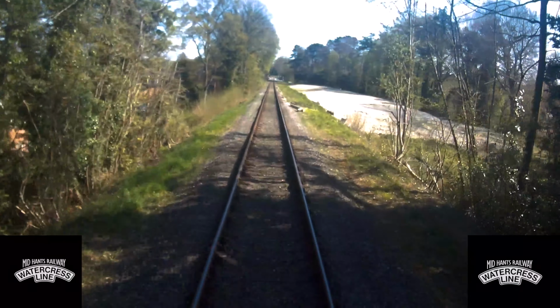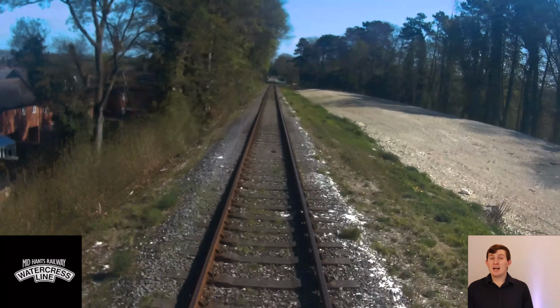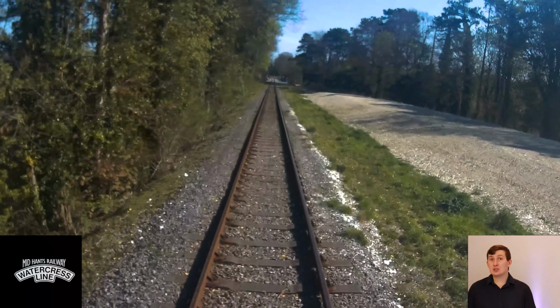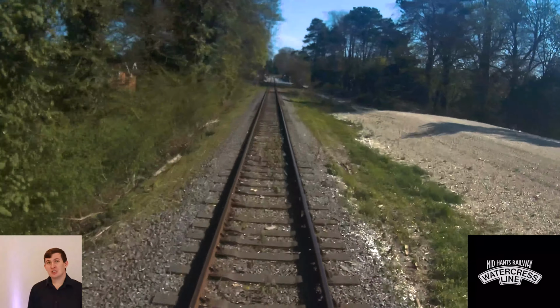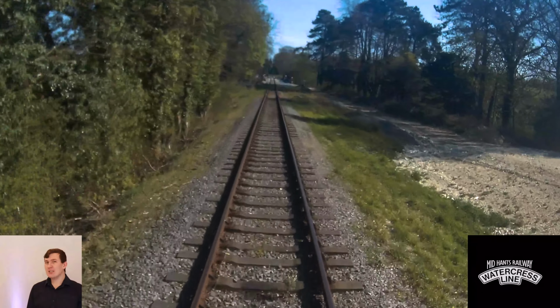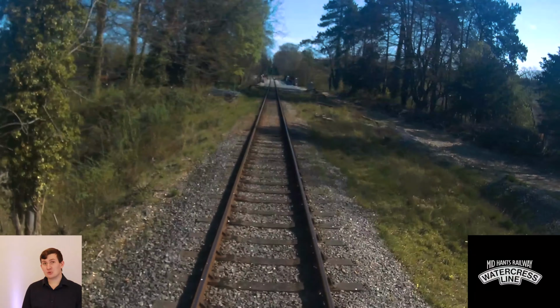The chalk on the right hand side of the line is from Ropley, and that was the chalk that was dug out in order to create the new sidings. We're now approaching Butts Junction, and if you watched our last film you probably know what I'm about to say, for this is the point where one railway became three.